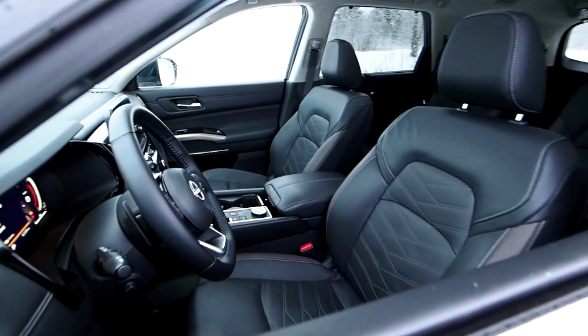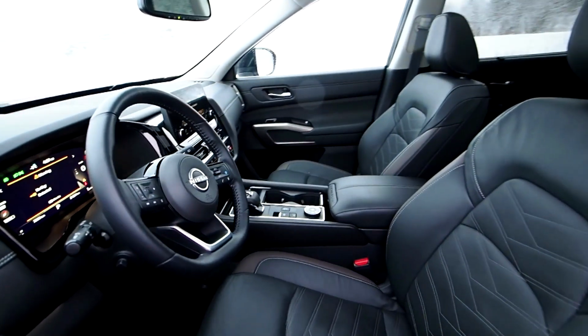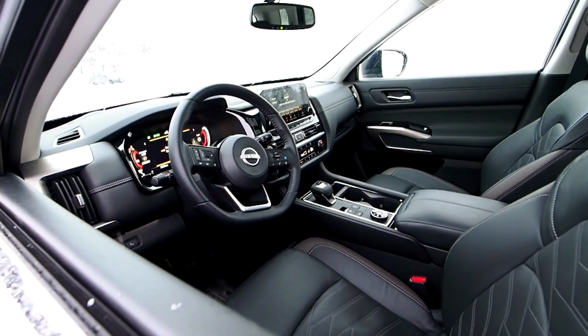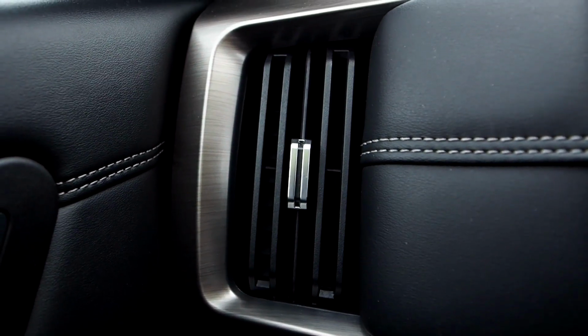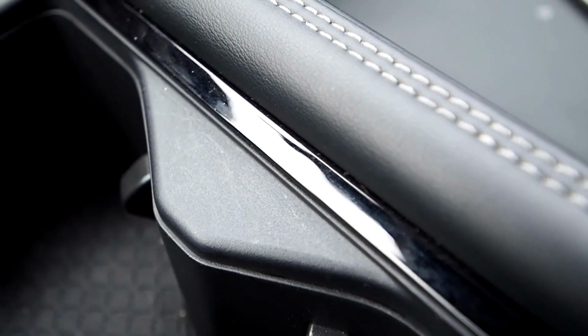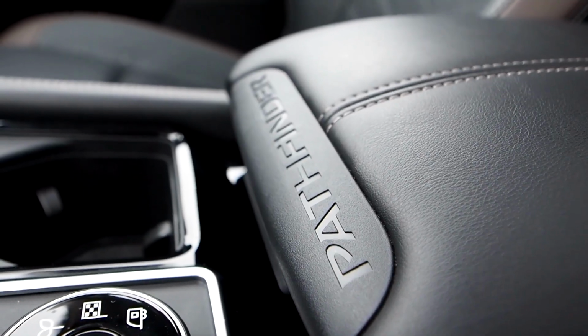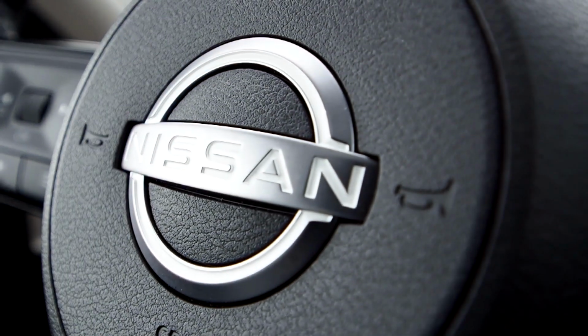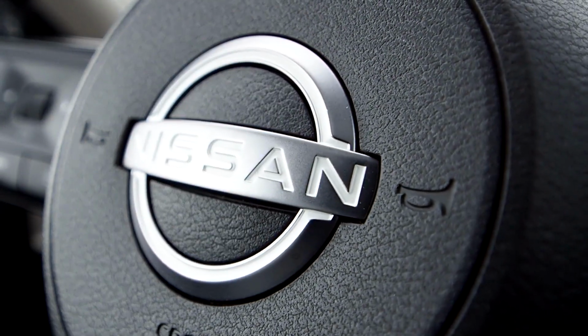There's a decidedly chunky look that shines through the design, which I think gives the interior a more rugged and truck-like character, and that's repeated in the way it drives, which we'll get to later. Stitched in quilted leather helps add some high-end flair. Ditto the Pathfinder emblem on the center console lid, and a new silver and white Nissan logo on the steering wheel, which is wrapped in heated leather, of course.